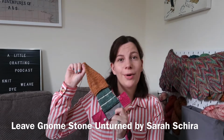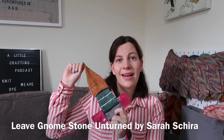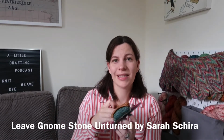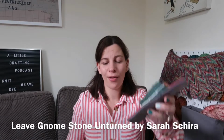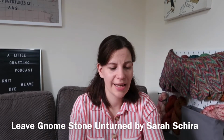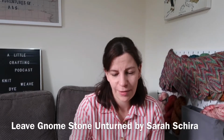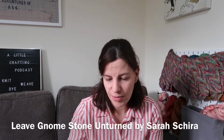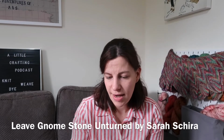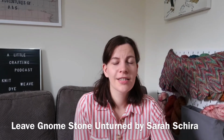He will go really well as a kind of autumn gnome, I think. This has just been sitting in my lounge on the side, not being picked up for ages. So I'll find the pattern again. There we go, that's the one with the little basket on the back and the mini gnome as well. So yeah, I am going to finish this guy off, definitely.